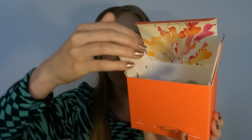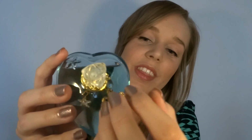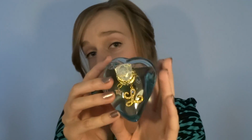The bottle. Let's take it out. So, look how beautiful this bottle is. It's like a heart. This must represent the ocean. As you can see, there's this little starfish, and there's the starfish in the glass. Also here, just beautiful, with blue and gold.